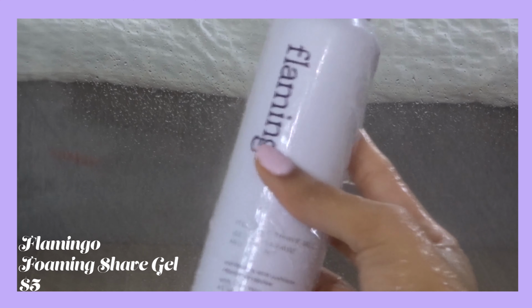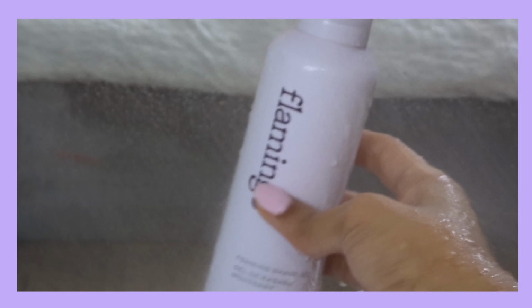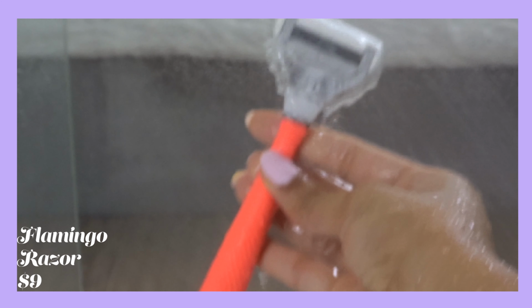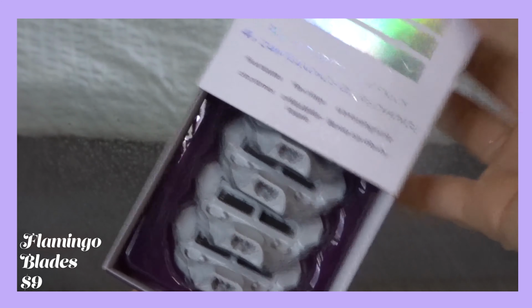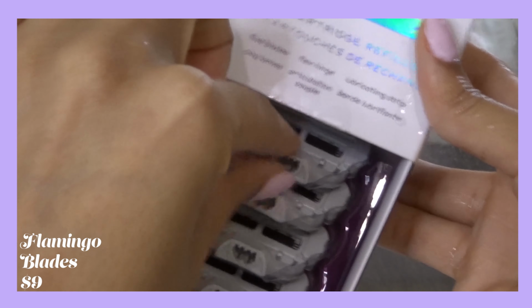I go in with my foaming shaving gel from Flamingo. Their shaving gel is a luxe gel formulated to condition skin, soften hair, and add cushion to your shave. Also using their razors and their 4-cartridge refill blades, it glides perfectly and is also super affordable.